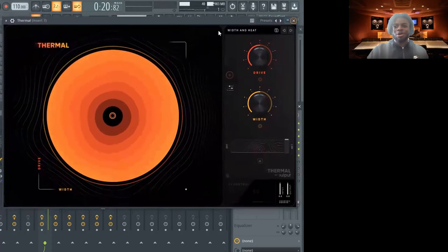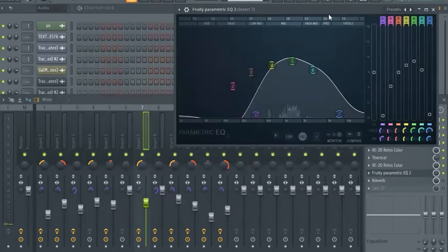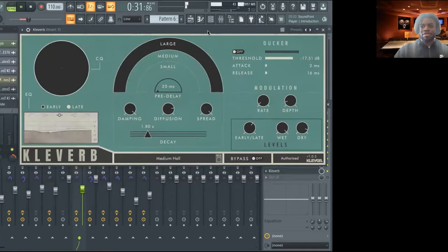Thermal, I don't know where this preset is. It's just width and heat. Then the EQ, to take out that body that I just put in. Don't know why. And Cleaver, just to give it some space.